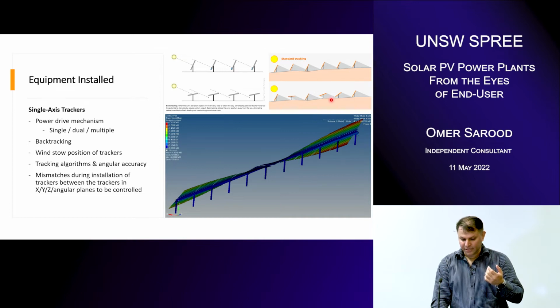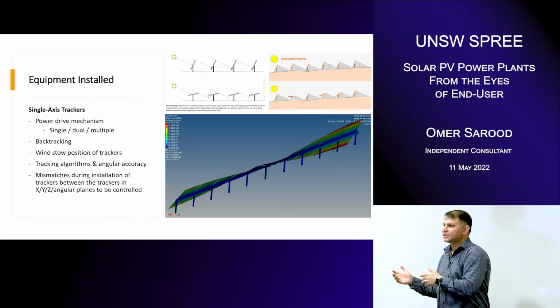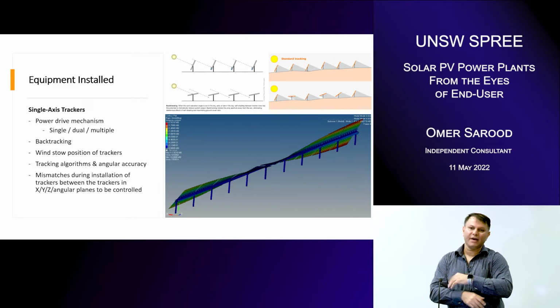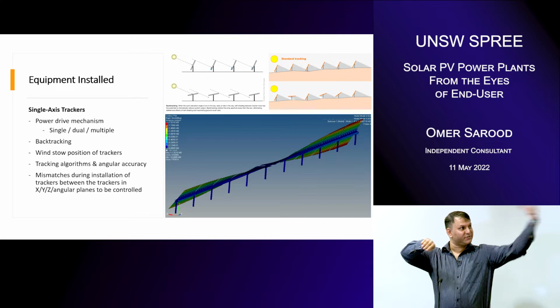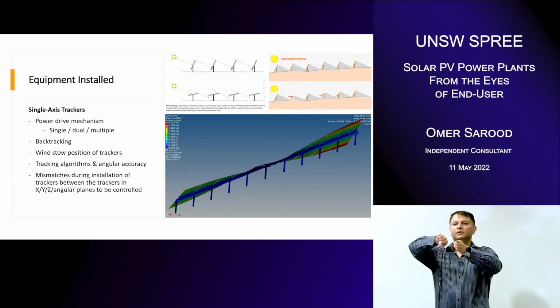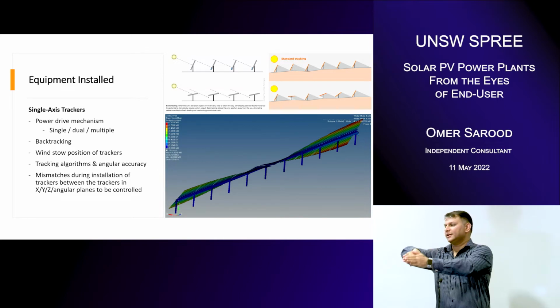Now, in some companies, you will see individual trackers can also change angles. How does this happen? It all depends on the control system. How is the control system software written? Is it robust enough? Is it taking into consideration the backtracking? So just imagine if there are two rows, if I bring these two rows closer and they go towards the sunset, an hour before sunset, the shade created by the first row, if the sun is on this side, on the row behind it is pretty big. So how do you get rid of it? You space it apart. You space it in a way that this row does not create shadow on this row.